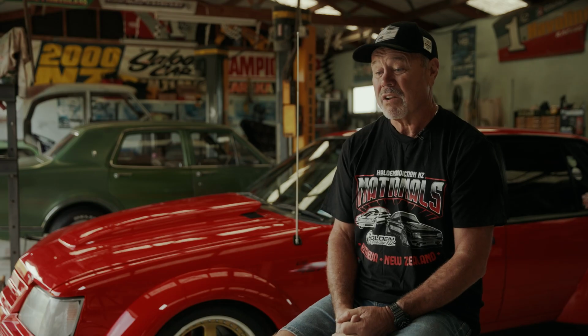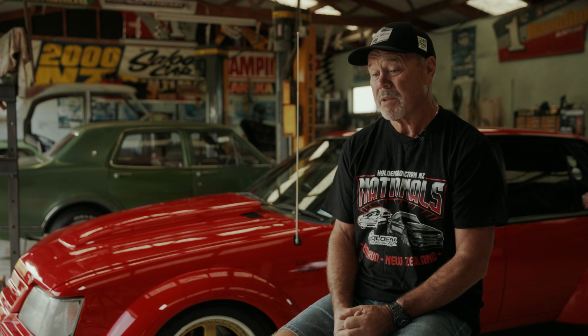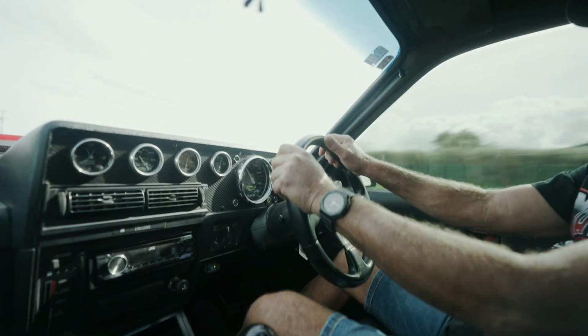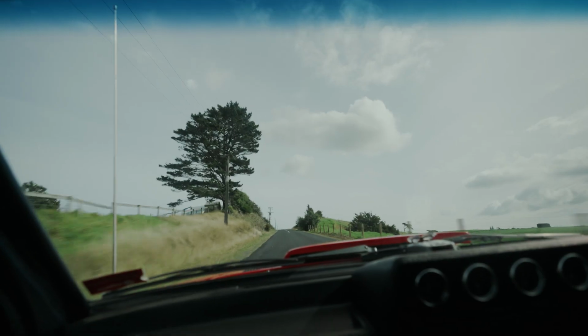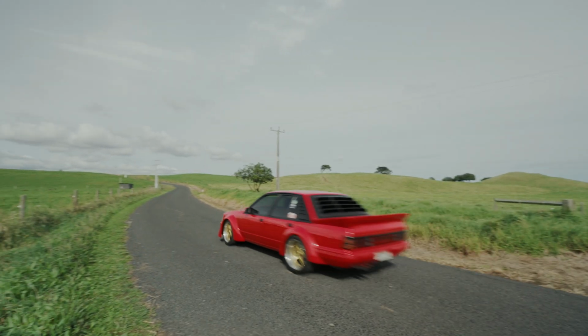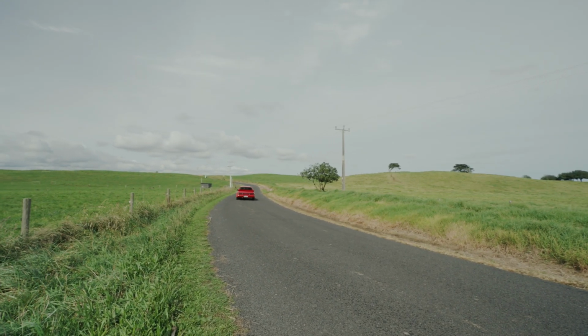I started looking for something like this for quite a while, and this turned up on Trade Me in Cromwell. Young guy down there had it. I'd seen quite a few were pretty rusty. Rang him, he said, no, my old man bought it brand new, there's no rust in this car. So we flew down, had a look at it, and there was rust. But I made him an offer and said I'll take it, so we drove it home, all the way from Cromwell.